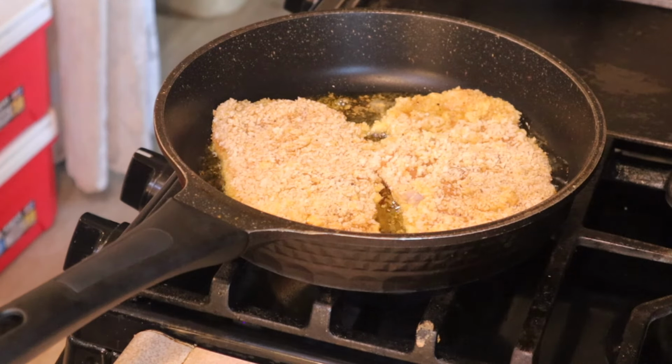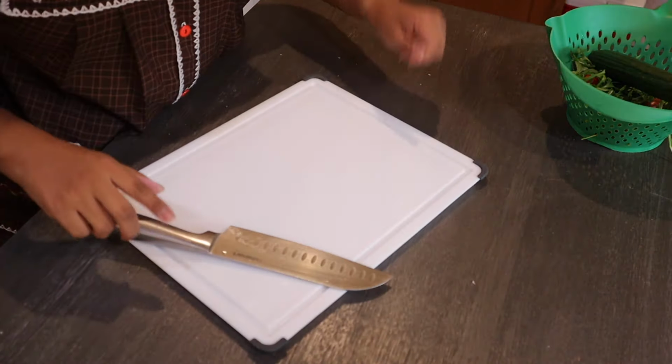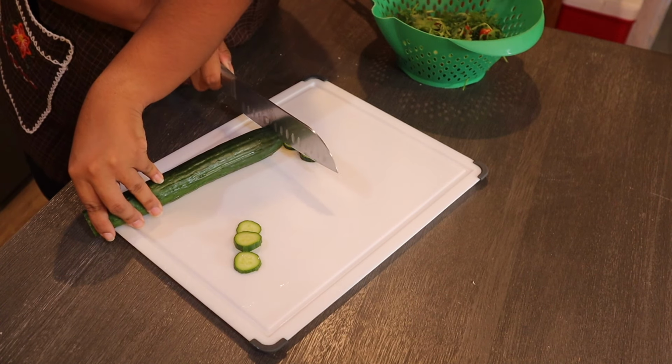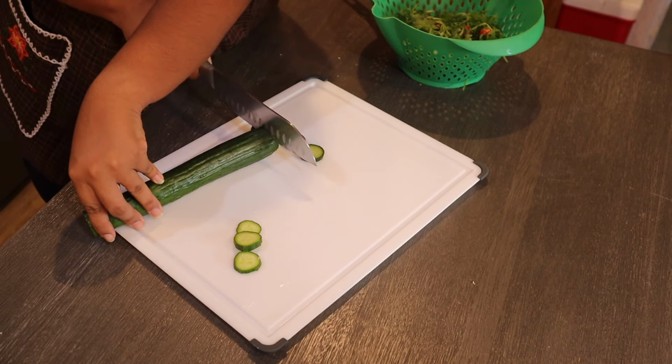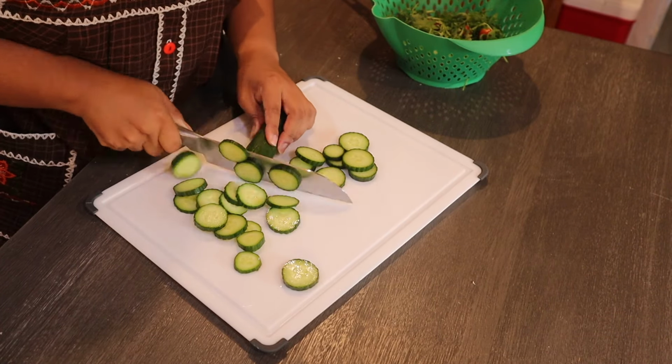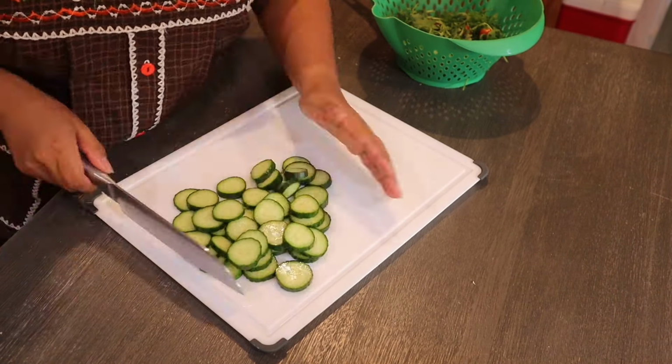And while that's cooking, I'm moving over to my salad. So I'm cutting up some cucumber today. As you can see here, I definitely went to culinary school and this is the best way to cut up cucumber. Just kidding. This is much faster. So once I cut up all my cucumbers, I start on my cherry tomatoes.